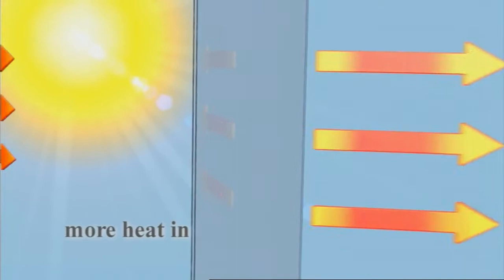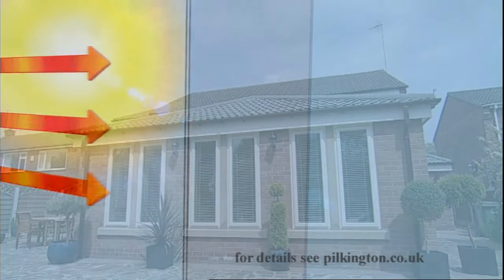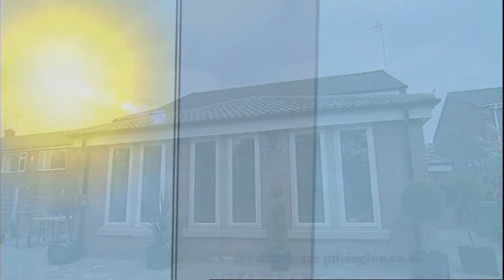Pilkington EnergiKare energy efficient glazing allows more heat from the sun in through the window and reduces the amount of heat lost, keeping your house warmer. Simply installing Pilkington EnergiKare can save more than half of the energy lost from modern double glazed windows and reduce the amount of energy lost through single glazed windows by up to 90%.